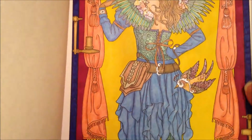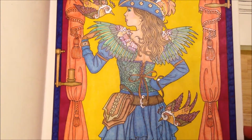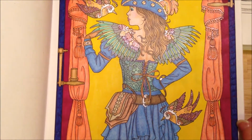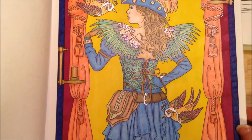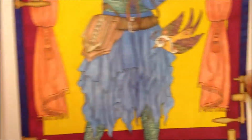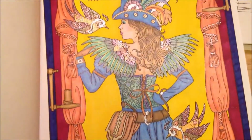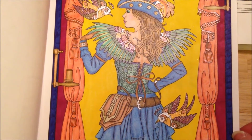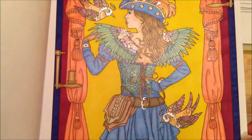I have one in Steampunk Fashions by Marnie Noble. This is one of my favorite colorings of the year as well. I like the brightness and the boldness. I used markers, Sharpies, Crayola, and glitter gel pens. And I also used Faber-Castell Classics. It was a new set to me, and I was still trying it out, and I'm pleased with the results.